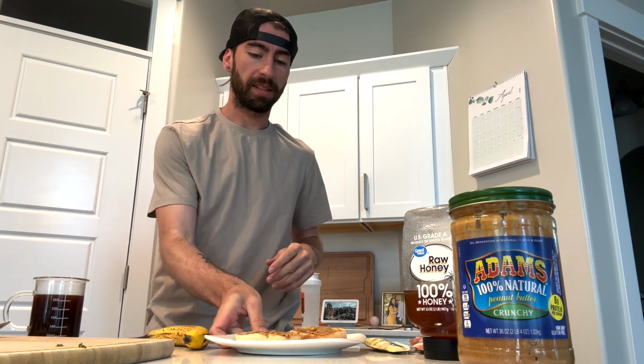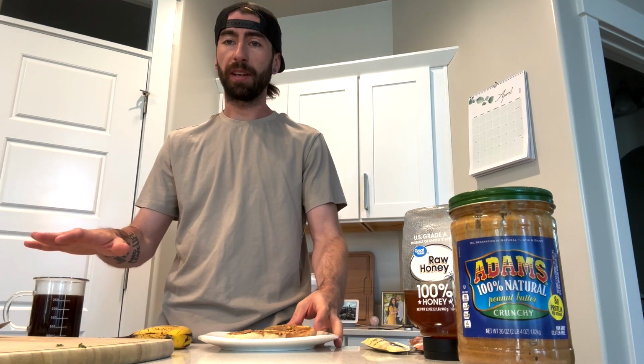Right now, I'm getting some English sourdough muffin, peanut butter and honey with a banana in me. Gonna get some coffee. Unfortunately, decaf. I done messed up at the store and just grabbed a bag and it was decaf. So my wife's been giving me a hard time about that. So we'll see if that helps at all.